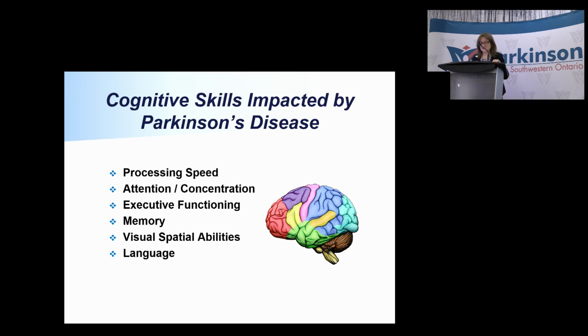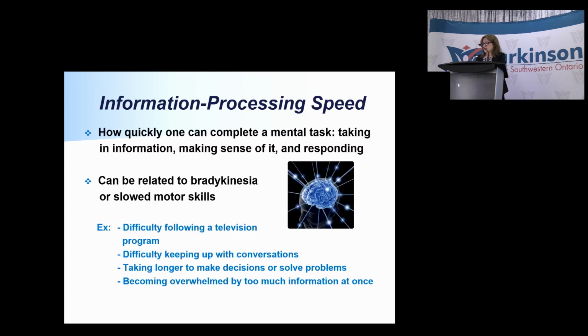Okay, so as I said earlier, cognitive difficulties are a common non-motor symptom in Parkinson's disease. So on this slide, I've listed the main cognitive domains or areas that are most often affected that I've observed in my clinical practice, and also that lots of research has shown. So I'm going to go through each of these areas in a bit of detail. So let's start off with something called information processing speed.